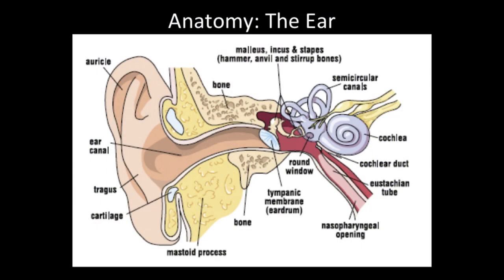Now, if you see on the slide, it refers to them by their medical terms, which are the malleus, incus, and stapes. If you can simply remember hammer, anvil, and stirrup, that's going to start you off way ahead of the game. So as the eardrum vibrates, it pushes against the small bones that tap against the cochlea. And that's that snail-like looking device in the inner ear. That's filled with fluid. So the eardrum, the external ear, and the bones of the ear are the mechanical system.